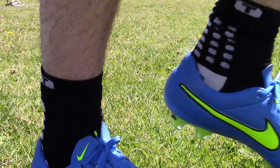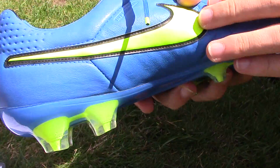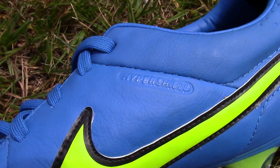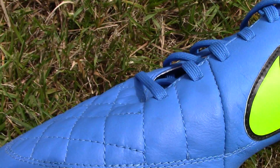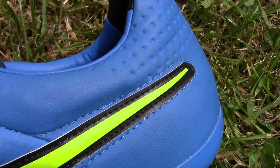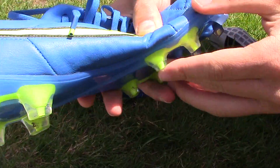The 5th generation of Tiempo is much different from other leather boots and it will not uptake as much water through the use of the HyperShield technology. The Tiempo is 73% more water resistant than the previous Legend 4 boot, meaning the boot will not gain weight throughout the course of a match. This is one of the few leather boots which would suit a wet and muddy winter pitch.